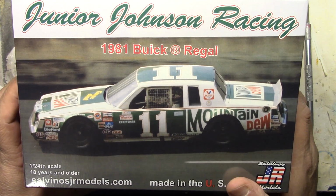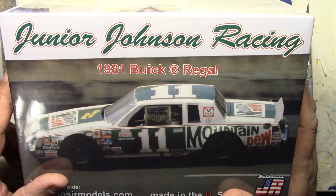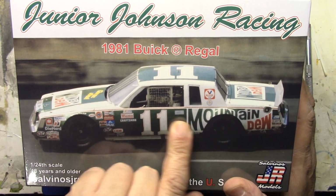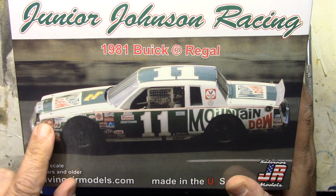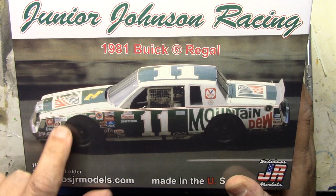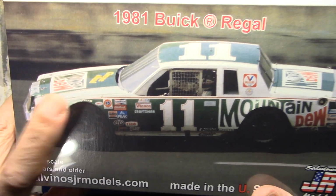Crazy. Anyways, if you look at the picture on here, what's so cool about this is, I don't know what track they're at, but it's probably an intermediate or a short track. That is not a superspeedway car. That's not a Daytona car. So it's got flat sides and just bubbles right there. I don't know if you can see. It's just bubbled.